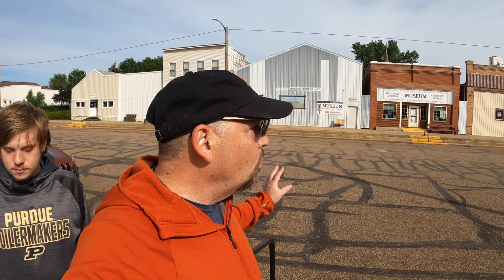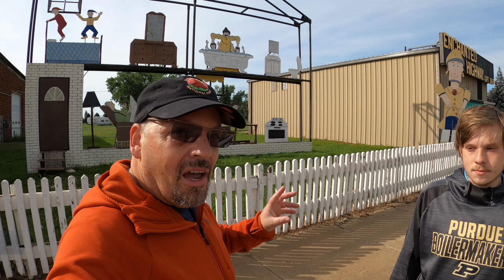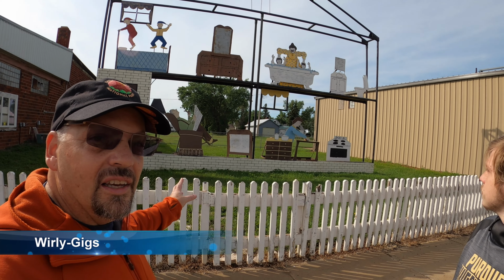Alright, we have made it to the end of the Enchanted Highway. We are here in Regent, North Dakota. Very small town, has that very much old prairie town feel to it still to this day. And behind me here we have the Enchanted Highway gift shop and the final display currently from the artist, the whirligigs.